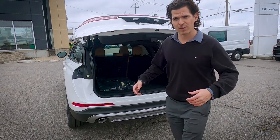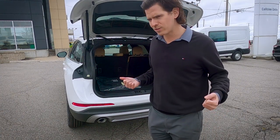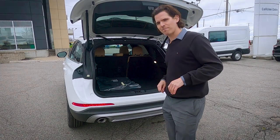Really, really useful, especially if you have, you know, kids, if you've got bags in your hands, whatever the case may be. Let's have a peek inside.